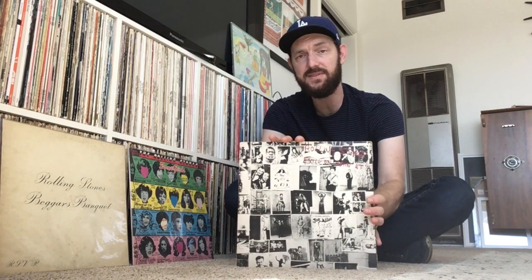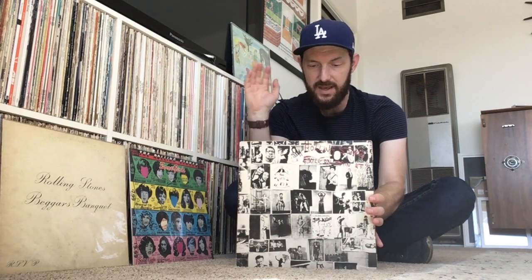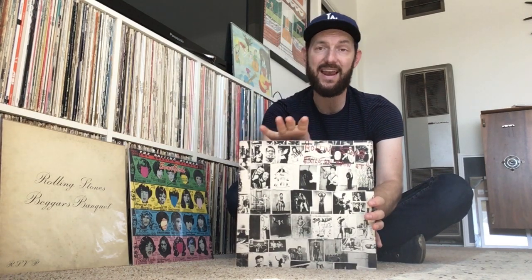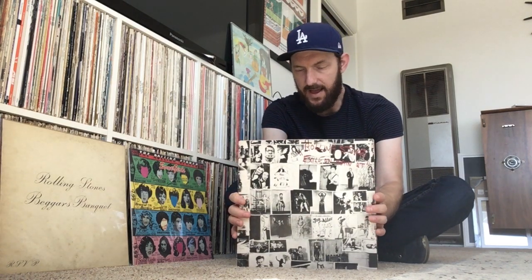And the reason they called it Exile on Main Street is because at the time the Rolling Stones were having a lot of money problems, a lot of tax problems with the UK government. And also, Mick and Keith had been arrested for drug possession. So they really felt like exiles. So they went to France and recorded their new album there. They also went to Los Angeles, by the way, and added a lot of overdubs as well. But most of it was recorded in France.